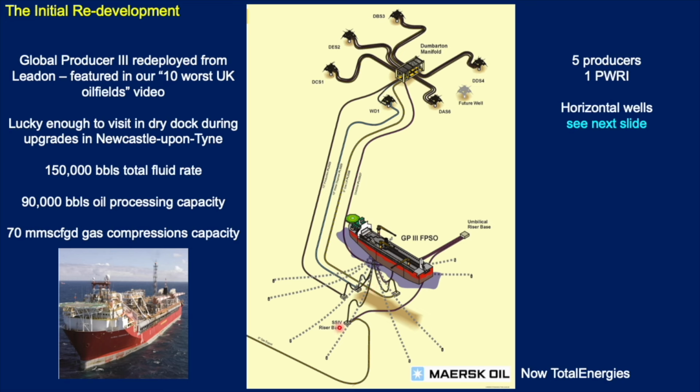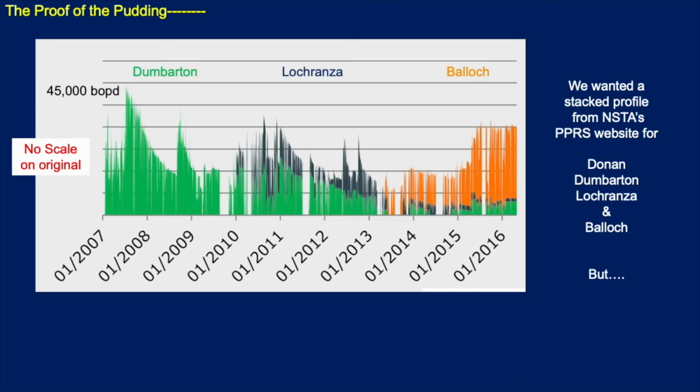Here's the vessel anchored down. Here are the various flow lines running off to the drill centre where there's a manifold, and then you see all the different individual wellheads, those 5 producers and this produced water reinjection well. Horizontal wells. It was Maersk Oil, but it was Kerr-McGee, became Maersk Oil, became Total Energies, and I think now is with Neo. Here we've got the proof of the pudding.